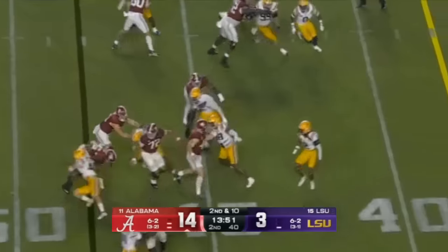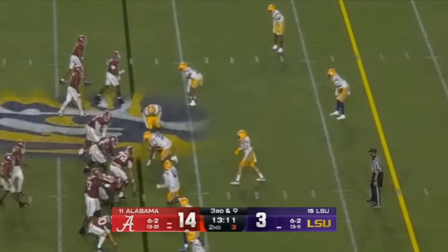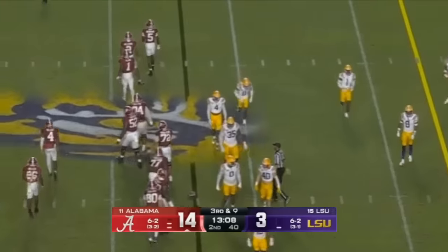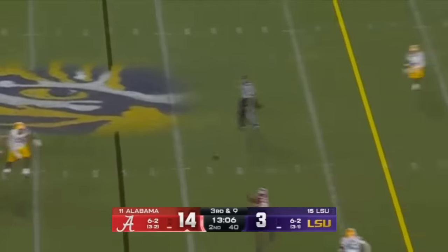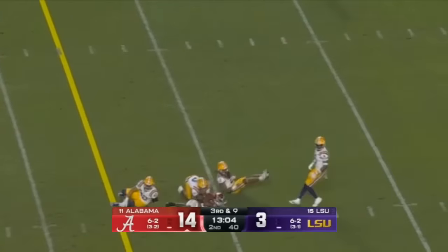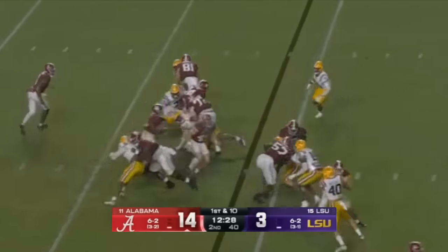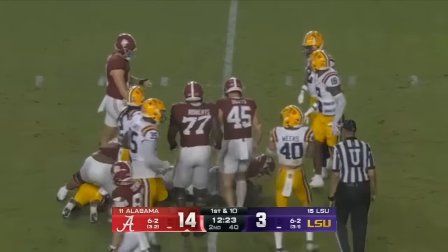Second down handoff, Miller. All those electric downfield plays, of course. Third down. Milroe running out of play clock, and we'll have to spend a timeout. Tried to make those adjustments. One-on-one up front. Still a 4-man rush, and on the slant, Miller out of the backfield, another catch. Instead of getting off the field, LSU's got to try to tackle these Alabama running backs.